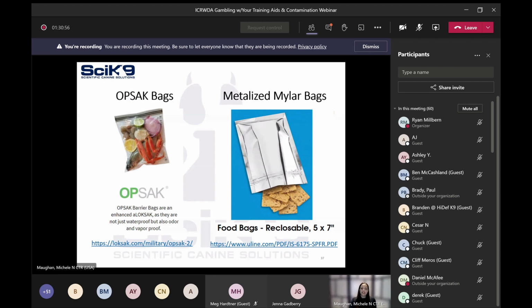So we have made some recommendations. We've been seeing recently not so great results with some of the OPSAC bags, so we've actually stopped recommending those, but we are seeing very good success with the metallized Mylar bags. You can source those from Uline. We've had not so good success sourcing those from Amazon, because you don't actually know what you're getting. With Uline, you can see that they have this layer called VMPET, and that is the chemical you want, which indicates that it has that metallized layer in between the plastics that makes it an odor barrier.